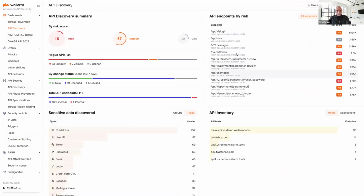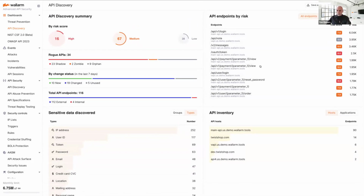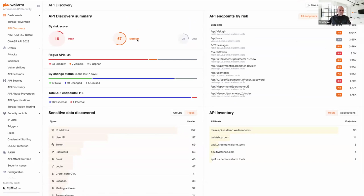Again, a dashboard for API discovery. This will just boil up what you're seeing, especially with sensitive data. These are all clickable, so they'll take you right into API discovery. And then we show the most risky endpoints, so you can keep track of those as well, either by hits or by risk score. A couple of questions are coming in, Tim, not to disrupt your flow there.